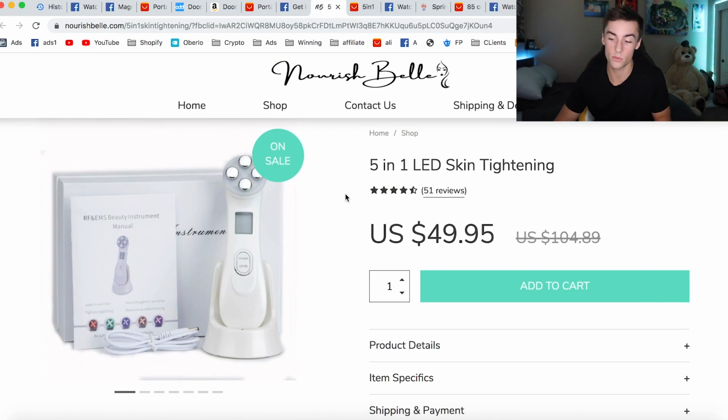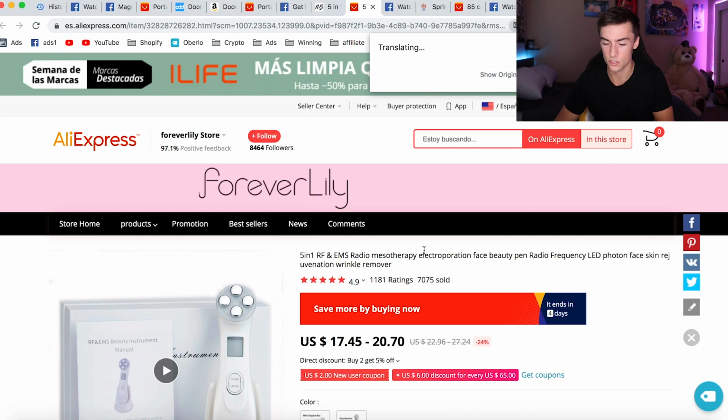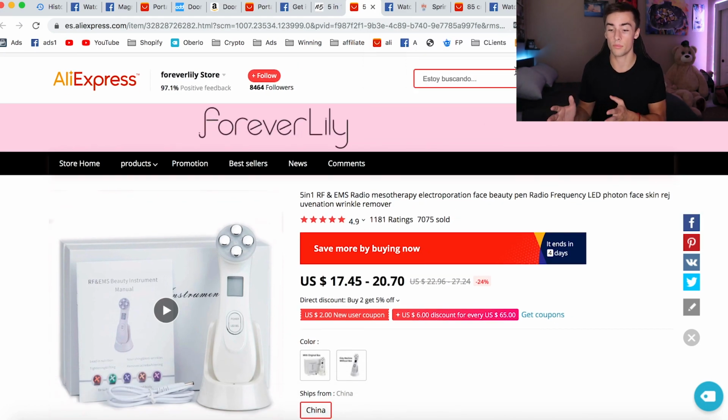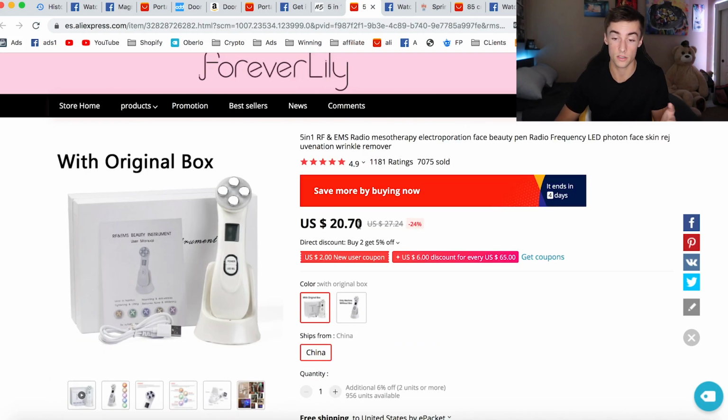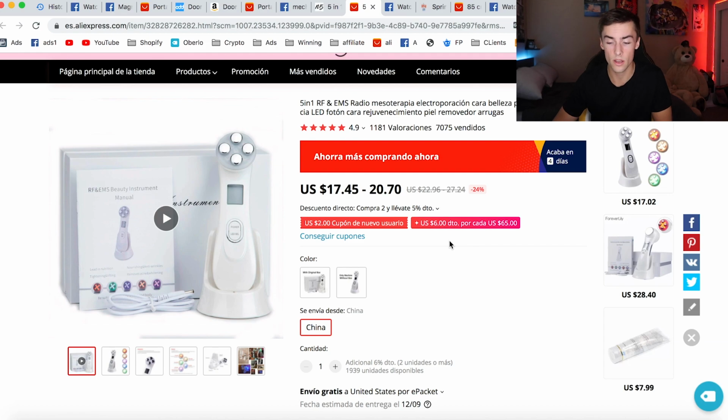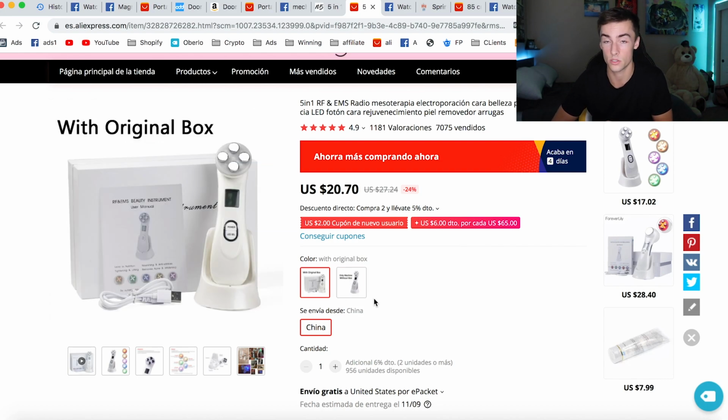They're currently selling this 5-in-1 LED skin tightening device for $49.95. They're getting it for around, I want to say, $19, $20 or so. So there's a $20 to $30 profit margin for each, which is good, which is what I shoot for. I want to get at least $20 per unit profit. This is a product that's been sold for a little while now. I've seen this one product a couple times on Facebook, but other than that, I think it's still an amazing product, especially now that we're getting towards fall, winter, all that kind of stuff. Beauty care and all that really starts popping.